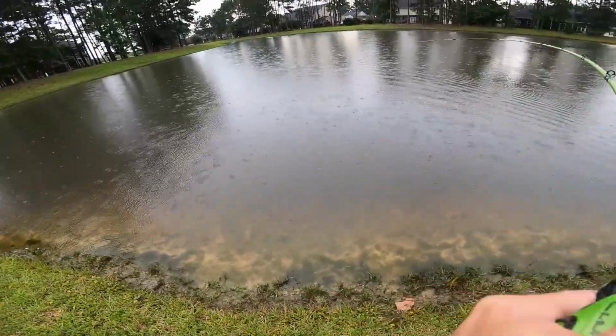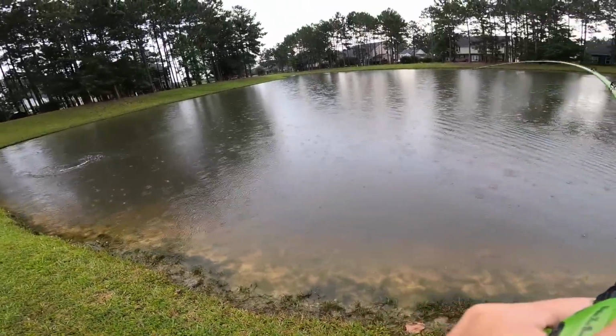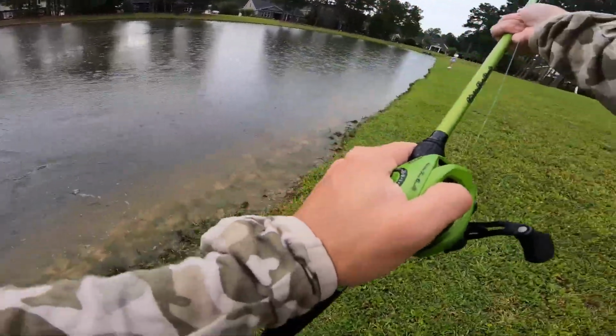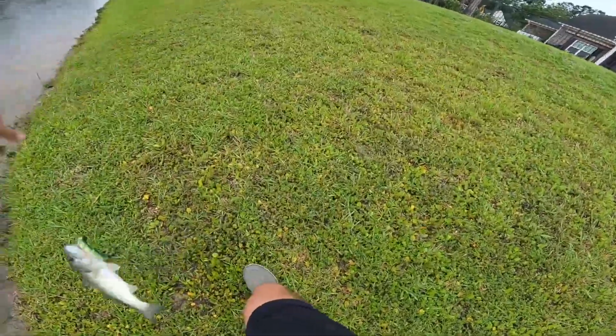There we go. Oh, not a bad one. Let's go, boys. Right in that corner. In the rain, how can it get better than that? Oh man, that's a little pounder.